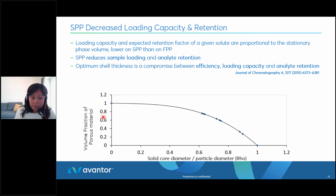So if we look at this graph, on the y-axis we've got the volume fraction of porous material. As we move up to the value of 1, we represent a totally porous particle. And on the x-axis, we have that rho value. As we move to the value of 1 on the x-axis, we have a totally non-porous particle for the analytes and the mobile phase. So there is an optimum shell thickness around that solid core, and it's a different rho value, as represented here for different SPP particles, and it will always be a compromise.